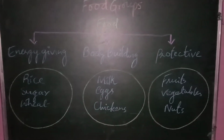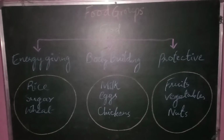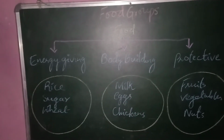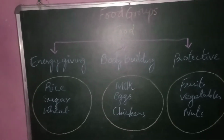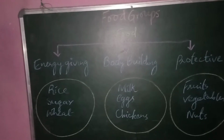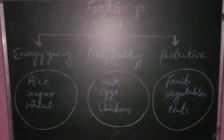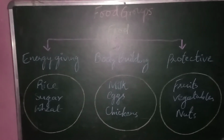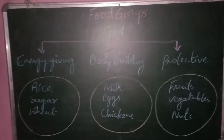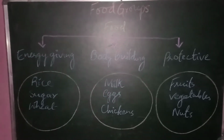Then we have a second category, which is called bodybuilding food. In these food items we have milk, eggs, chicken, to help us grow. They make our bones and muscles strong. These food items are called bodybuilding foods. So with the help of these foods we can build our body, which makes our bones and muscles strong.